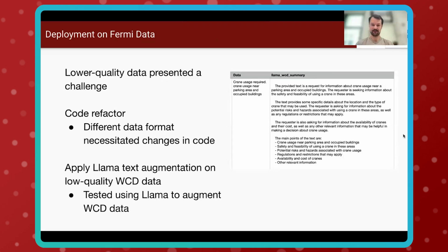So the process that we described was running our methodology on the Argonne data. A new challenge was to run this on the Fermi data, which presented some new challenges. The foremost was that it was lower quality data with briefer text. There were several things that we did to address this.